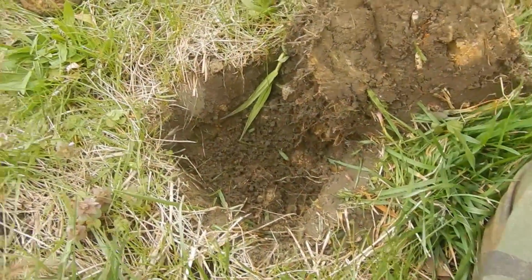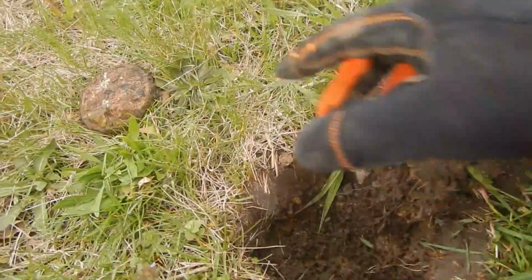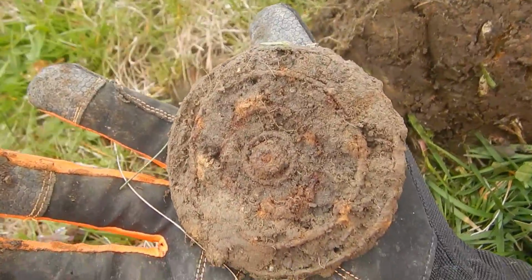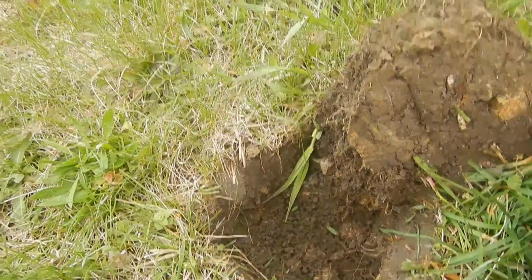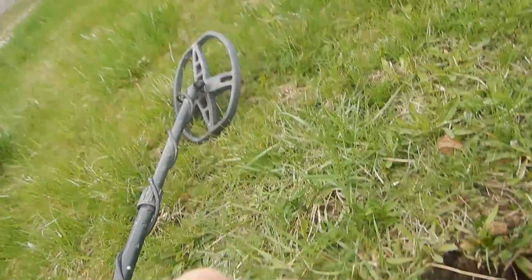All right, just dug that hole. I'm out along 51. People look at me like I'm nuts. I'm just digging the dig for fun. Found a gas cap from a trailer, it looks like. All right, onward and upward. Back with you in a minute. First piece of wonderful clad.